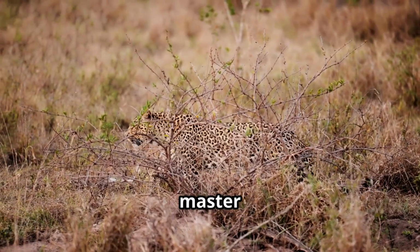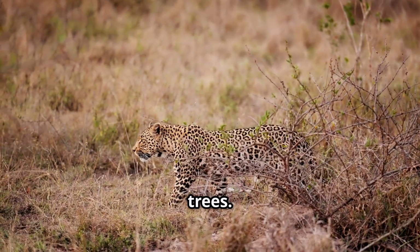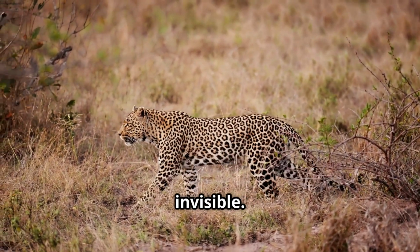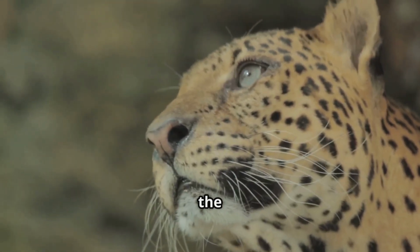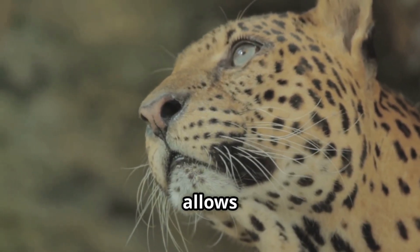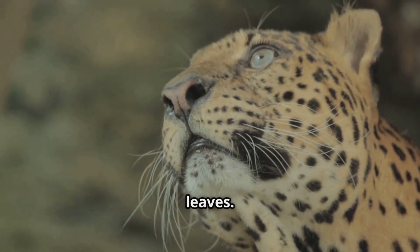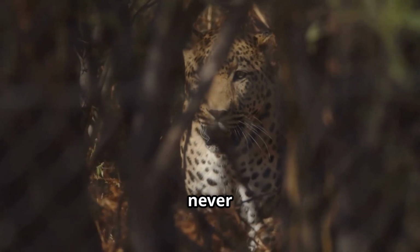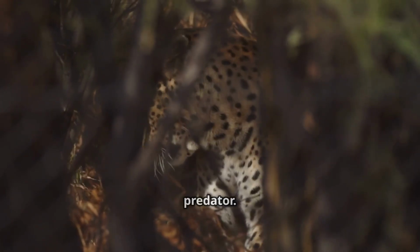Where the cheetah is a master of the open plains, the leopard is the ruler of the shadows and the trees. This cat's survival depends on its incredible ability to be invisible. Its beautiful coat, with those unique rosette patterns, is the ultimate camouflage. It allows the leopard to blend in perfectly, with the dappled sunlight filtering through leaves. A leopard can be lying just a few feet away, and you would never even know it's there. This talent for stealth makes it a deadly ambush predator.